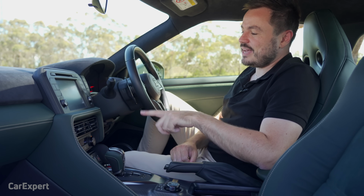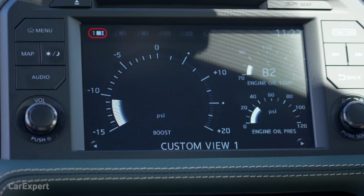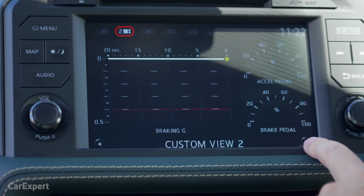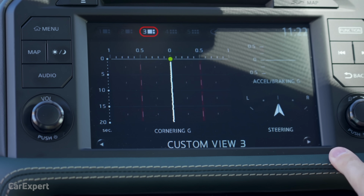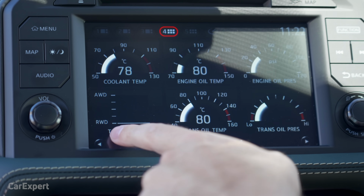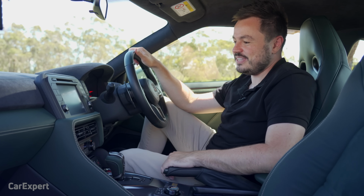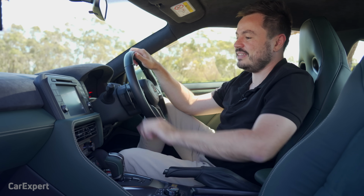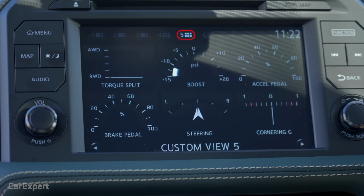Probably the most exciting thing about this is the function menu. This is where you'll see all of your driving information, such as your engine temperatures, the torque split for the all-wheel drive system, and then you can flick through the menus to get G-bubbles, boost. It really is just like an old school implementation of the gauges that you used to see strapped to cars growing up. So I love that it has all this stuff. It is ultimately pretty pointless if you're just driving around in a stock car, but I think it's good that it has it. It just adds a bit of customness to this GT-R.